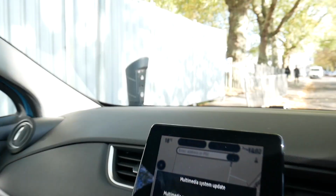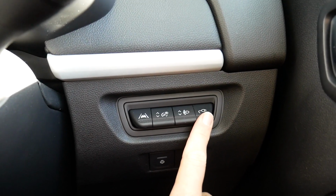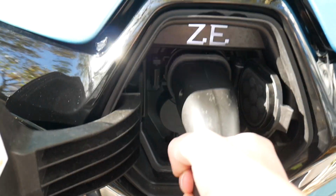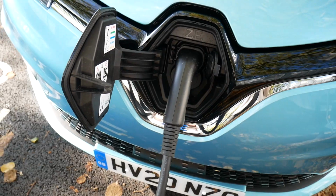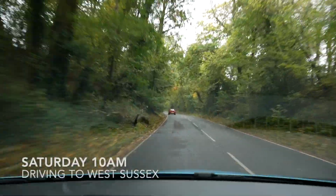There is the point on the map. It just navigated me there. So it was really quick and easy to find. Press this button here and that will unlock the diamond. In it goes. It's actually really easy to do. In your electric vehicle space, you actually don't have to pay for parking. You don't have to pay to park there whilst you charge, which I thought was really cool.